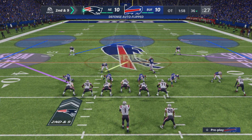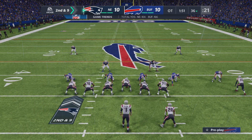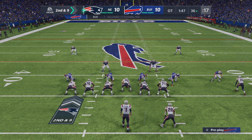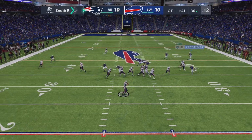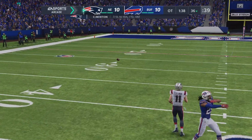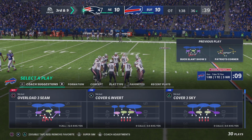The run only got a yard. Here's 2nd and 9. First throw in OT. Throwing over the middle, but it's incomplete. He was looking for Julian Edelman that time. And that takes us from 2nd to 3rd down.